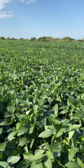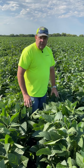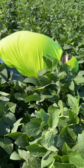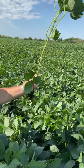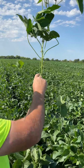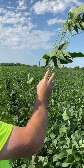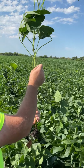Along those lines, we're standing in some XtendFlex beans with markedly different plant heights. If we pull one up, we can see that we are still in full bloom and we have pod initiation. If you remember, we always pod from the base of the plant up, and we still have a ways to go as far as podding and development, but we have initiated some of these pods.